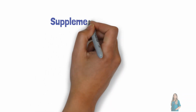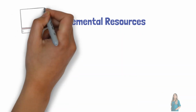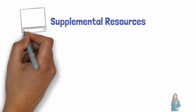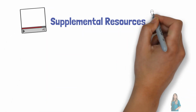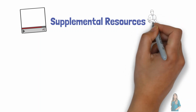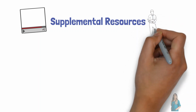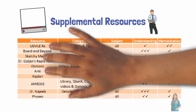Now onto the supplemental resources, which you can use beside the main resources to get better in those subjects that you're not doing so well. There are many books, video lectures, question banks, and flashcards. Here are some of them, which I have made a personal review system based on their category, subject, and also if they are good for understanding or memorization.